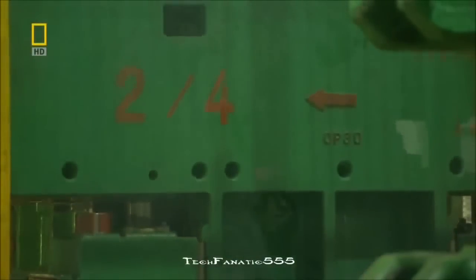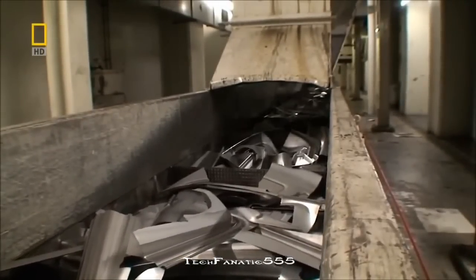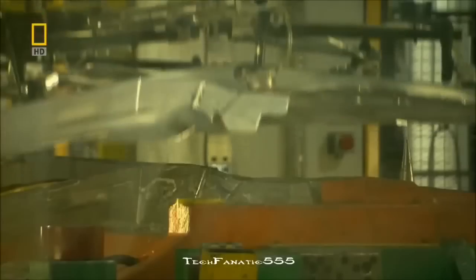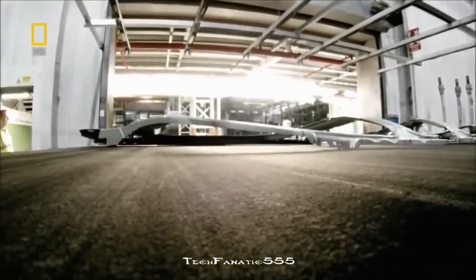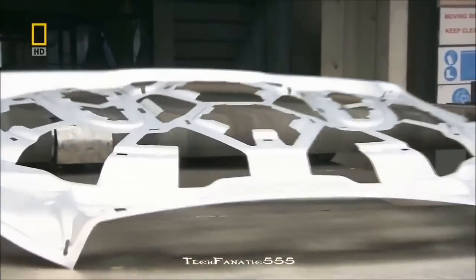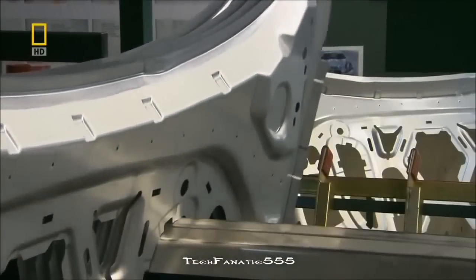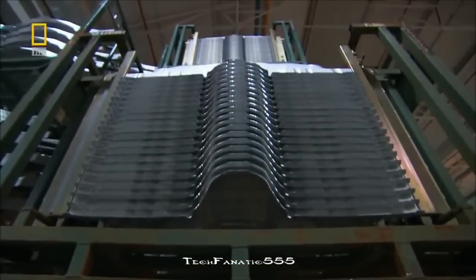Green is taken seriously. At the end of its life, an XJ is 85% recyclable. One last run through a finishing press, and the panel emerges, flawless. At least it appears that way. But on the XJ, nothing is left to chance. Before these panels leave the shop, they are thoroughly tested.